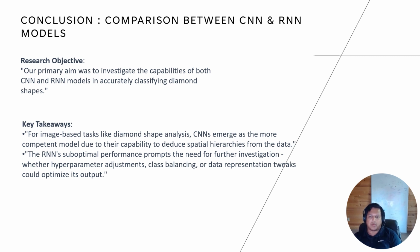Now, for the RNN model, although we used an LSTM-based model that is suitable for time series, the RNN's performance was lackluster, with accuracies around 13%. A noticeable bias emerged, classifying most diamonds as oval, highlighting potential issues that we need to address. In conclusion, for image-based tasks like diamond shape analysis, CNNs prove superior. While RNNs have potential in other areas, our study underscores the importance of aligning models with specific tasks.